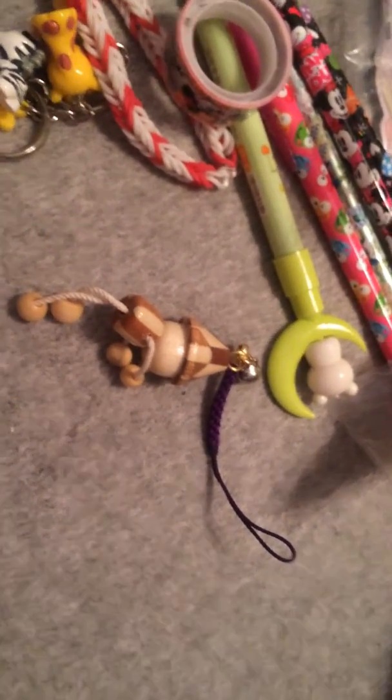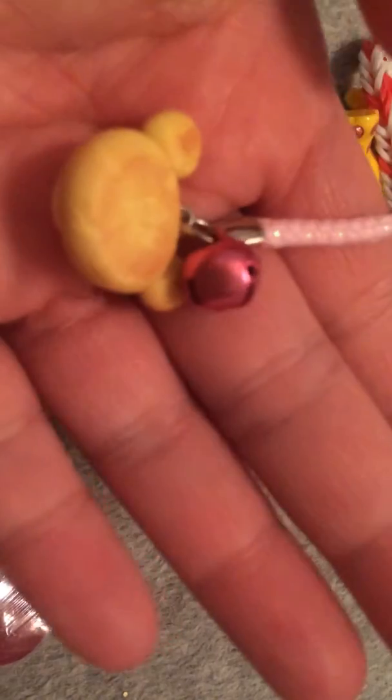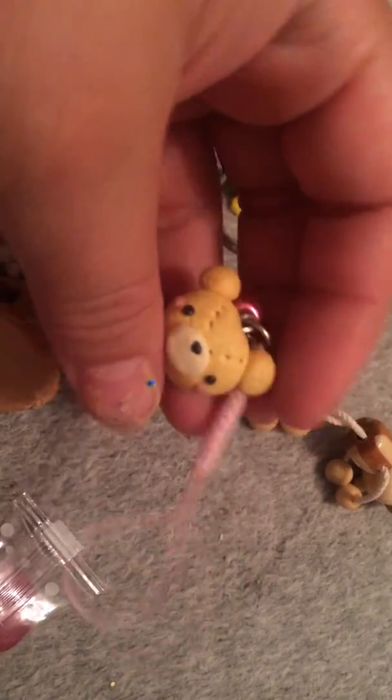And she also gave me. Oh, I'm guessing she made this. Oh, that's adorable. You know, I wanted to tell you that you have really good clay charms. You're really good at it. And I wish I could have asked you to make me one, but this is really cute. So, thank you so much for that.